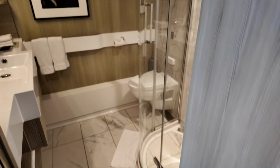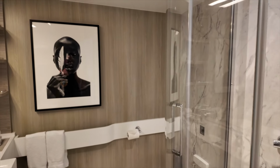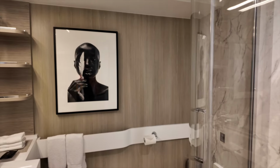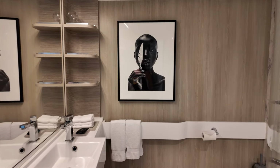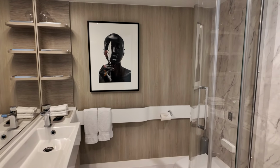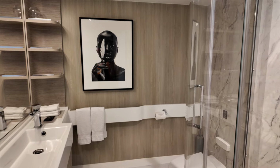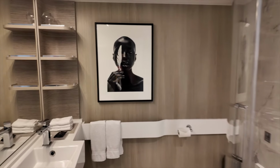So this is your bathroom. They even have wall art right here. I actually did back to back, and I can confirm that my previous room had different wall art, so it's not just copy paste to all of the rooms. It's very nice, gives a little bit of more private and personal touch to the rooms.